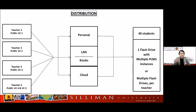It could also be distributed via a local area network or via a computer kiosk. In our experiment, this was before COVID, because the schools had no computer lab, really no computer lab for the students at that time.